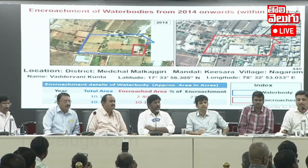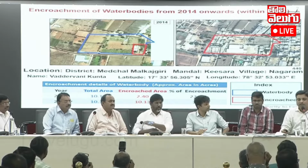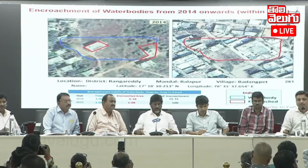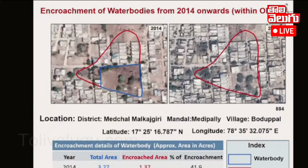It is Kisra, sir. Medchal Malkajgiri district, Mandal Kisra, and village Nagaram. Nagaram, this is a Bedarwani Kunta. Then it is another example, Mandal Balapur and village Badangpet. Here, this is the Mandal Medipali and village Badupal. It is partial. It's a tank, some portion is there, but in 2023, it is fully occupied.